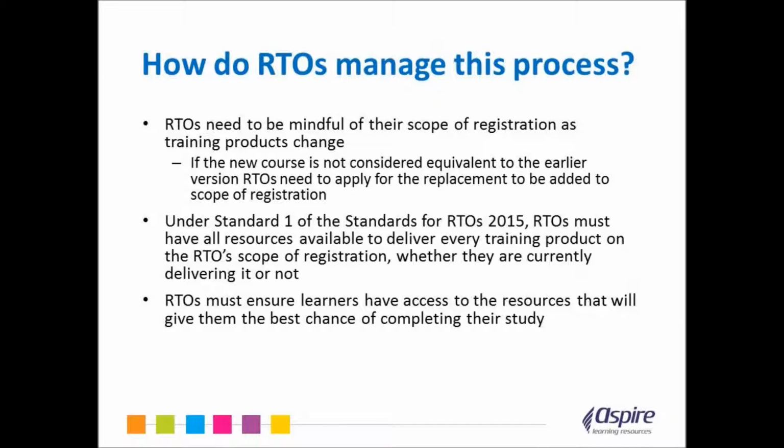RTOs do need to be mindful, firstly, of their scope of registration as training products change. Where an updated course is considered by the training package developers to be equivalent to the superseded course, the RTO's scope of registration is generally automatically updated by ASQA to include the replacement course. This scope update happens immediately after the training package release is endorsed.